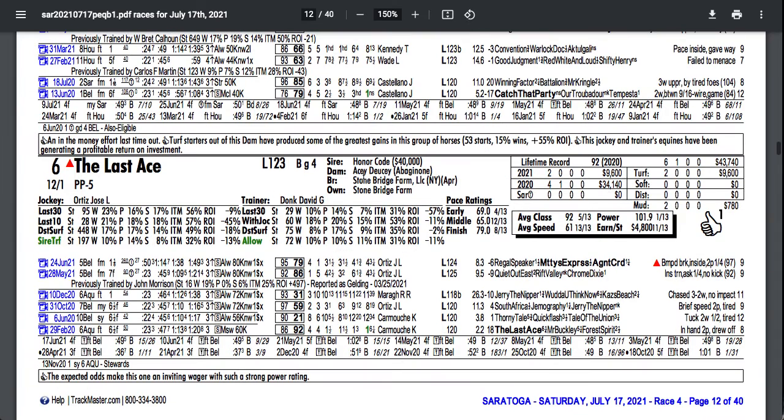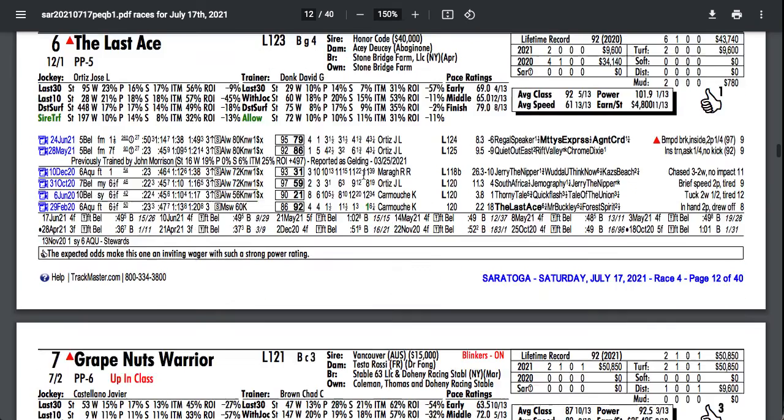The 6 horse trained by David Donk as well. We left him off the ticket. Draws a similar profile to the 4. A plus with a Jose Ortiz jumping back aboard, but this horse hasn't run on the turf, hasn't placed on the turf, or hasn't won on the turf in his career. So I think he's just going to be up against it today. Left him off the ticket.